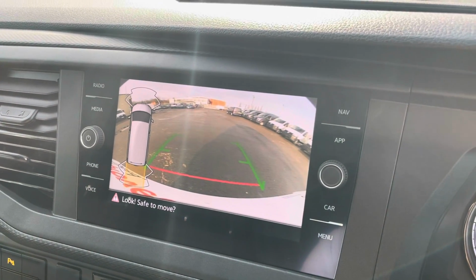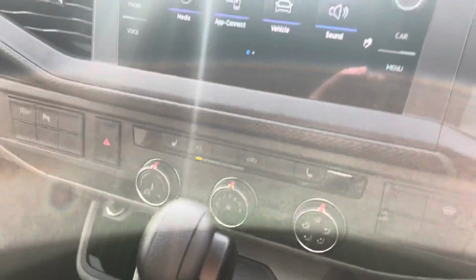And when you put the vehicle into reverse, you see you get your rear view camera on the screen and your front and rear parking sensors at the side.